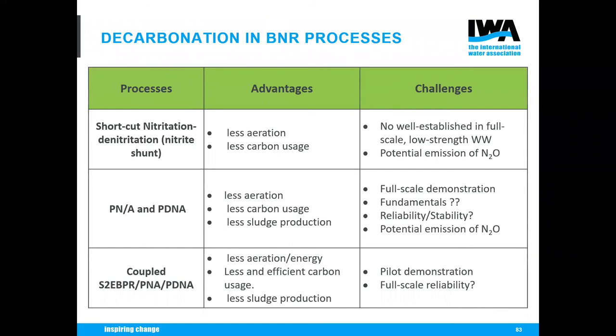So if we can design a system and strategy such that PNA and PDNA can occur in the background, in response to the uncertainty, variation and fluctuation that typically lead to the challenges related to PNA, and provide nitrite accumulation to enable downstream anammox, I think that's a new thought and new trend that needs to be further evaluated and shows promise.